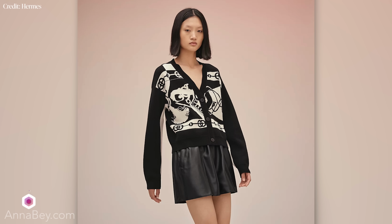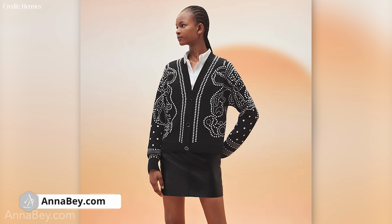The first item that I want to present to you, and by the way, take notes: chain printed cardigans. Very nice for fall, and actually Hermes were the ones who made them really popular, especially with the affluent community. But this is a piece that is very traditional, very classic, and very timeless. And it's also perfect for fall.